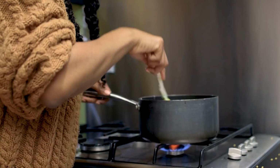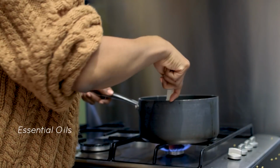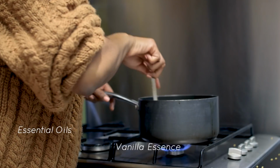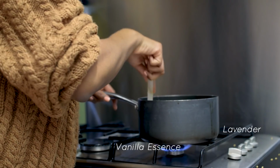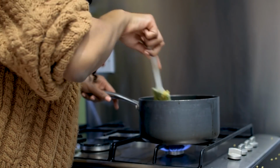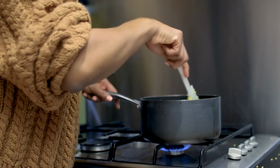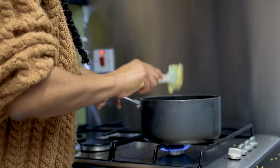Once it's all melted, you can then decide if you want to add some essential oils, maybe some vanilla essence, maybe some lavender or anything like that. To be honest, I just love the smell of the chocolate. I don't want to put anything citrusy or lavender in it. I'm just going to enjoy using my candle.